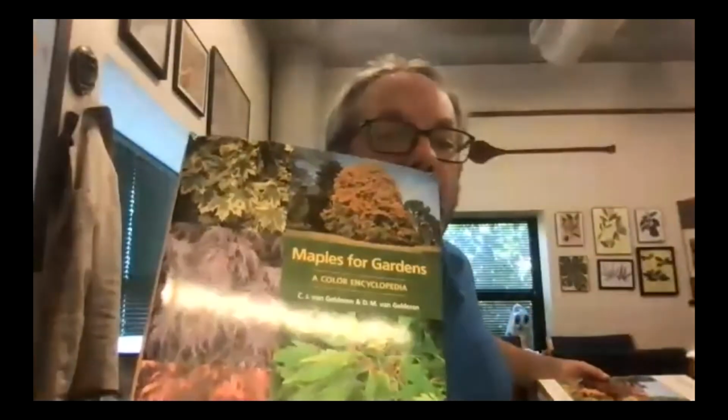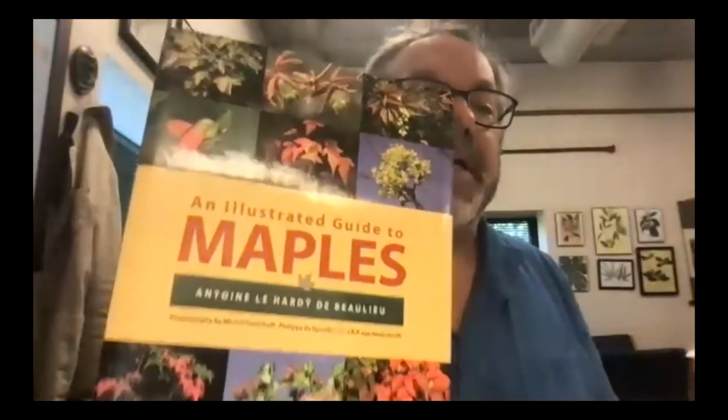This is the third edition. There is a fourth, maybe a fifth edition now. This is great information. There's great information online. Then there's some other just general maple books like Maples for Gardens, Color Encyclopedia, Maples of the World, especially if you're more interested in species and not so much in the cultivars, and an illustrated guide to maples. And there are plenty more than that, of course.